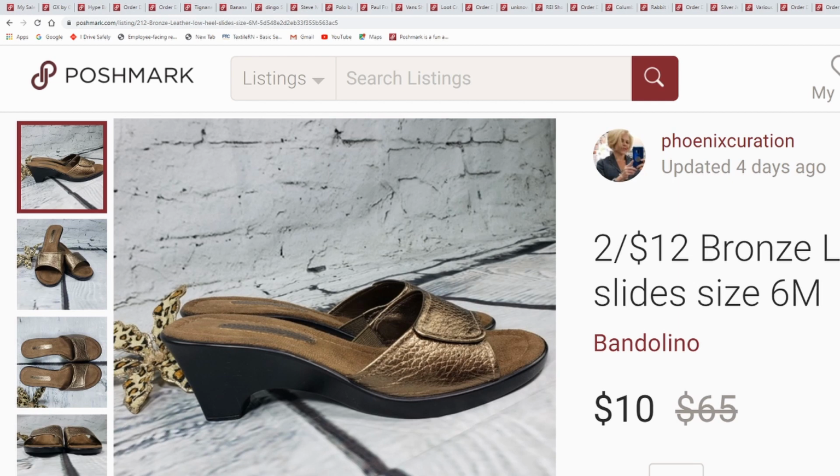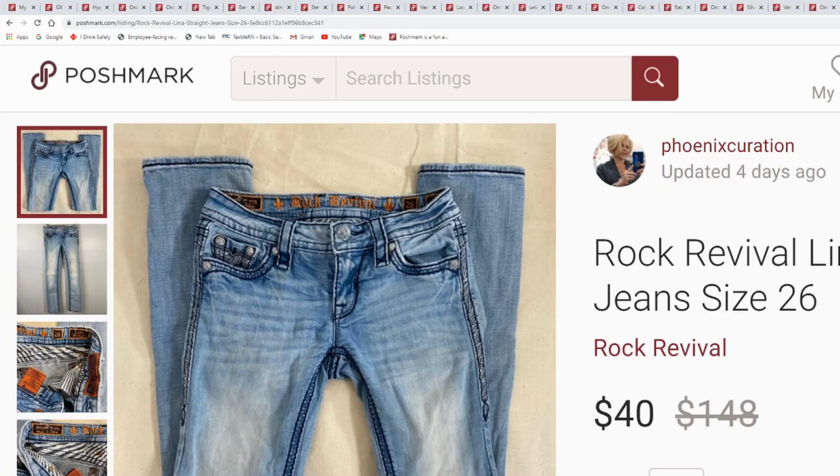These are some Rock Revival Lena Straight jeans, size 26. Also from Will's pile of denim that he got from the bins for 50 cents a pound. They sold for $40.